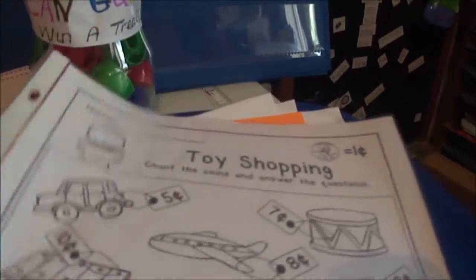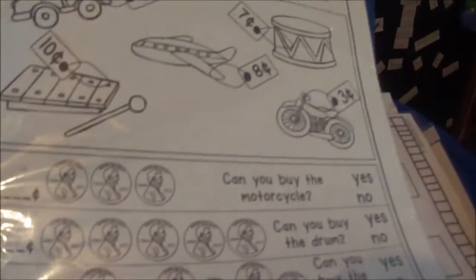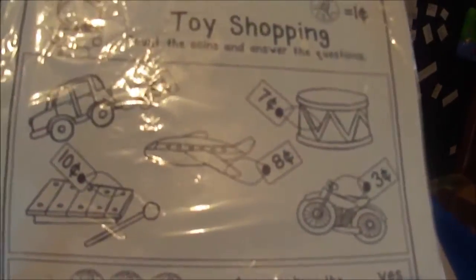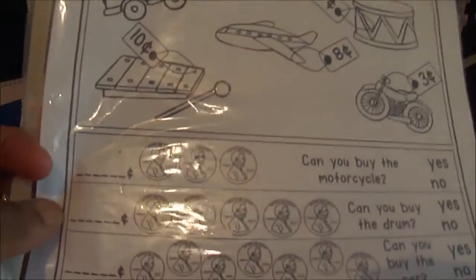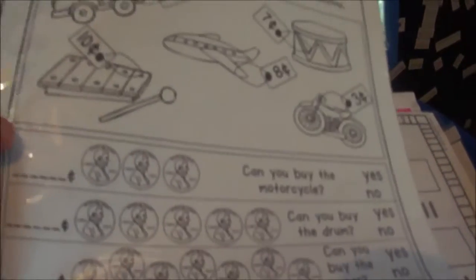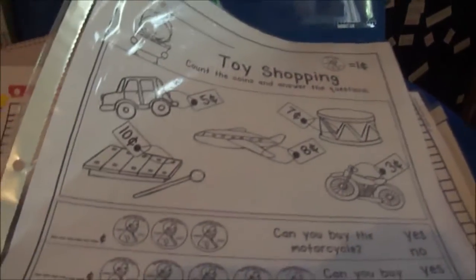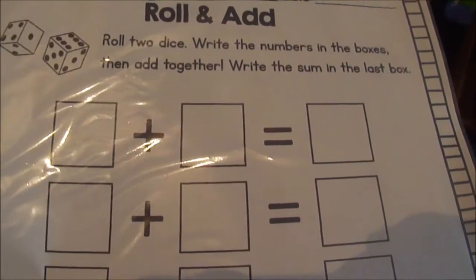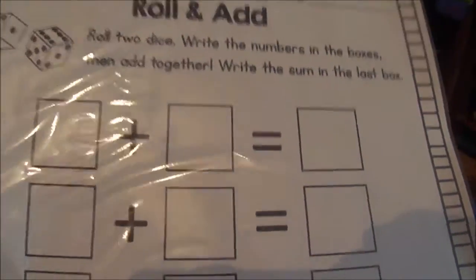We are also doing money, so I've given them also what would be in their work packet, and this is just in a sheet protector so they can use a dry erase marker. And we do have money as manipulatives. I didn't pull it out, but we do have tons of it. And we have the roll and add, where you roll the die and add up the sums, so they know how to put that together.